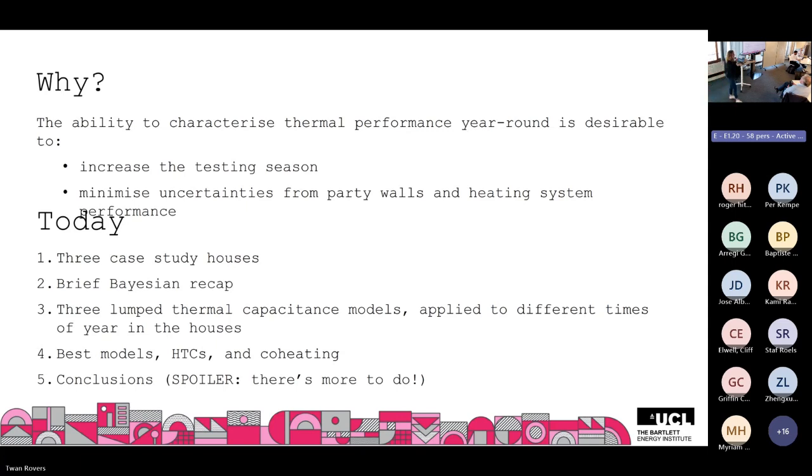So I think everyone knows why it'd be good to be able to test year round, especially in terms of commercial building testing, like extending the season so they can look throughout the year. And also, in theory, in warmer times of year, there should be fewer uncertainties from party wall heat transfer and heating system performances, because you shouldn't be using the heating. And presumably all the buildings will just be free floating to external temperature.